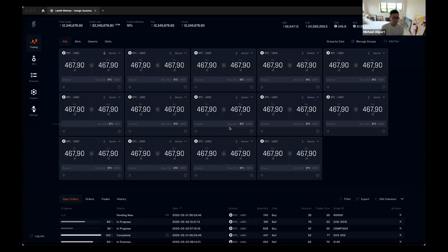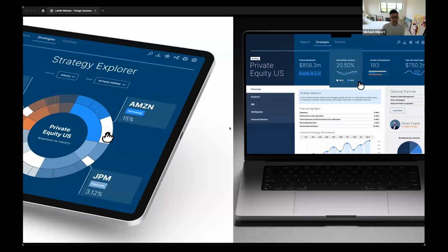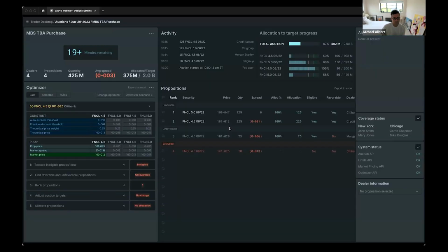This is just an example of one of the trading systems that we've produced. This is a cryptocurrency trading system. And this is an example of a fund fact sheet and a visualization to explore a portfolio someone might have. And we've also worked for central banks.